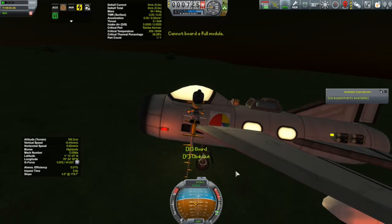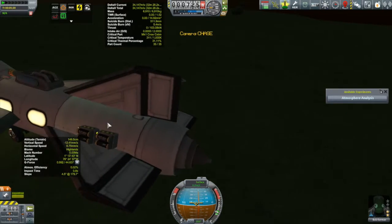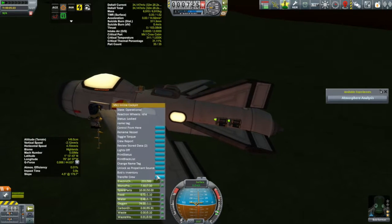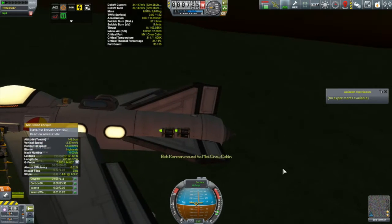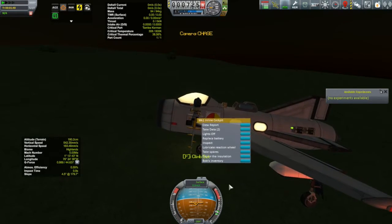And she can't get on, the module is full. Oh yeah, of course it is, because Bob's in there. The cockpit's the only way in or out of the capsule. So I got to transfer Bob to the crew cabin behind there, and now Tamlee can get aboard.